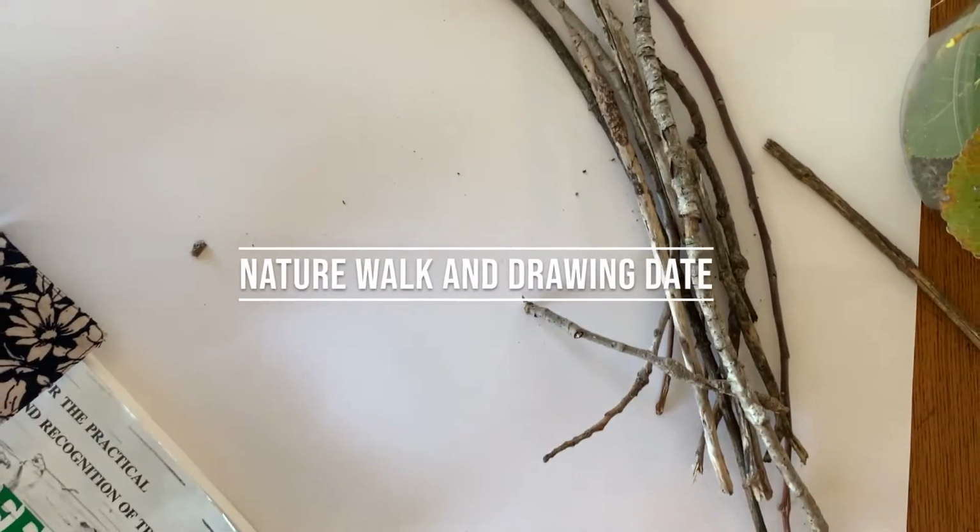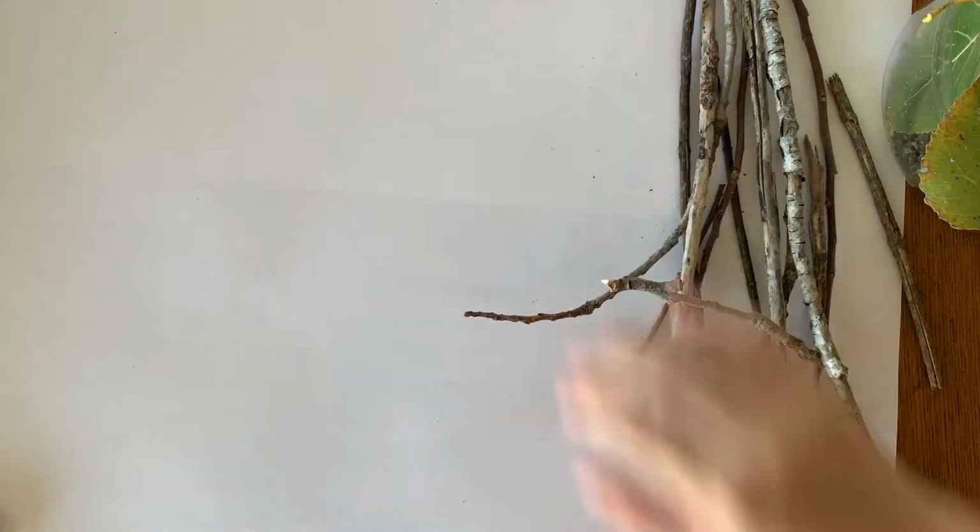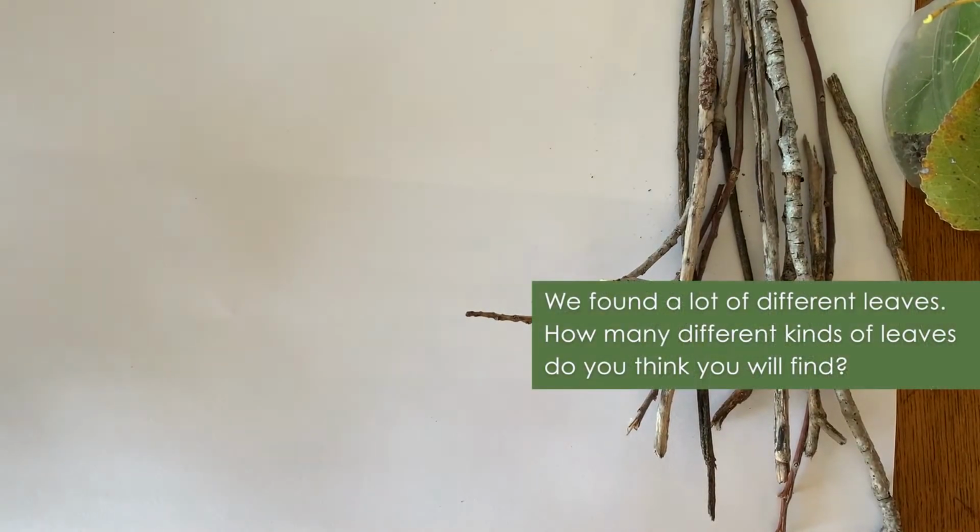Kira and I went out for a nature walk and we found all kinds of cool stuff, especially a lot of different leaves. Okay, you wanna put the leaves out?